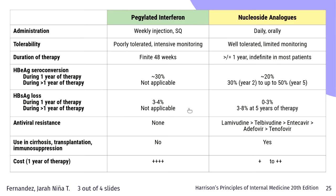What is most commonly used now would be your nucleoside analogs, but there's still a population that would benefit from the use of pegylated interferon. Is it in your book? Those who want finite treatment, especially females who are planning to get pregnant. Also if the patients are female with elevated ALT and DNA not significantly high, these are the individuals who would benefit from pegylated interferon.